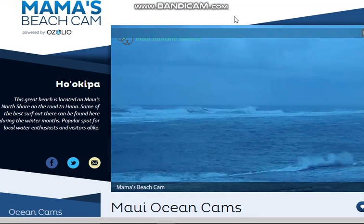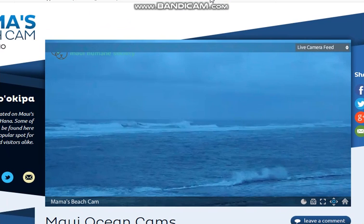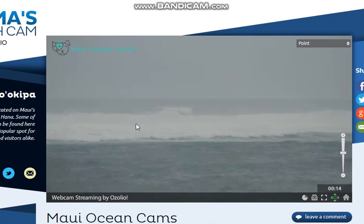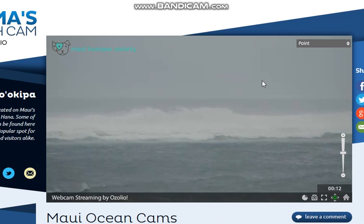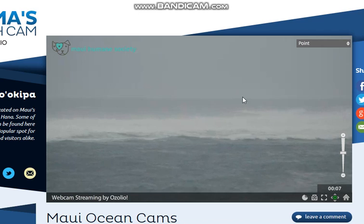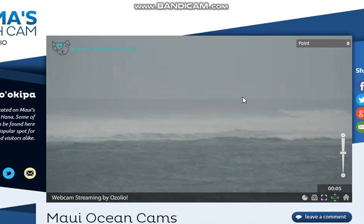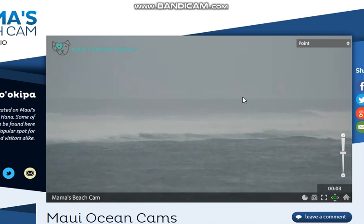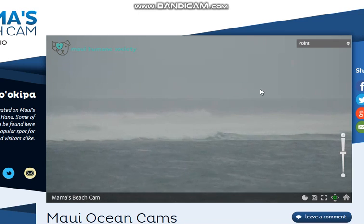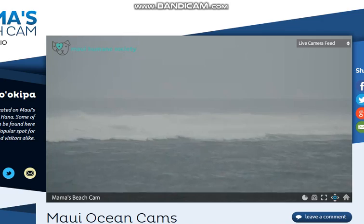I'd imagine it'd be kind of funky and junky at the ocean. If we look at Mama's beach cam, Mama's beach cam is looking pretty big. It's looking windy and gray. I don't think there's going to be much surfing on this side, minus the harbor. But there's a good chance that Honolua Bay is going to be pretty nice and gray, but still doable compared to anywhere else. So, at least we got that.